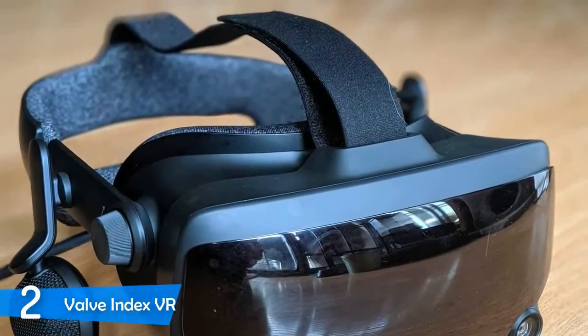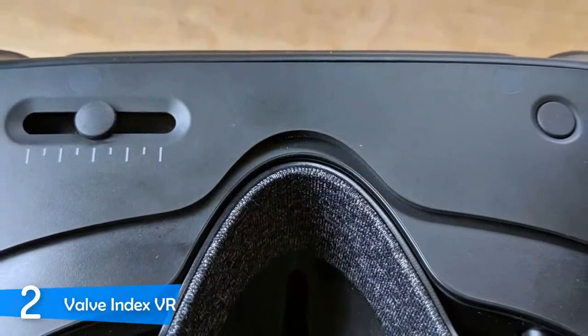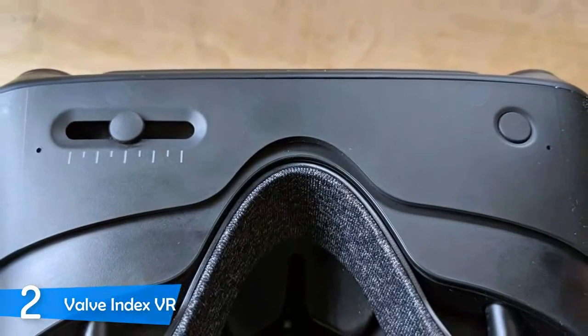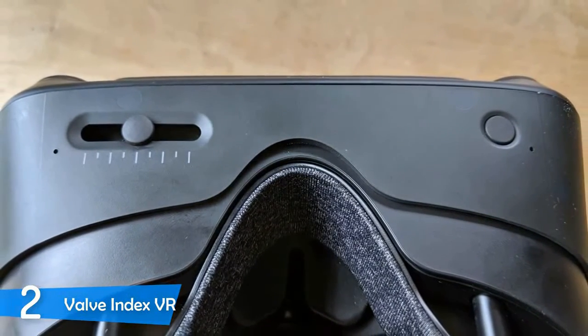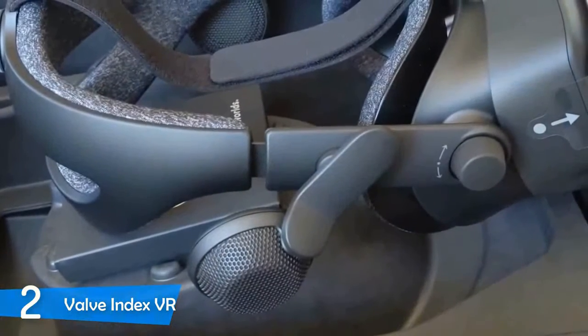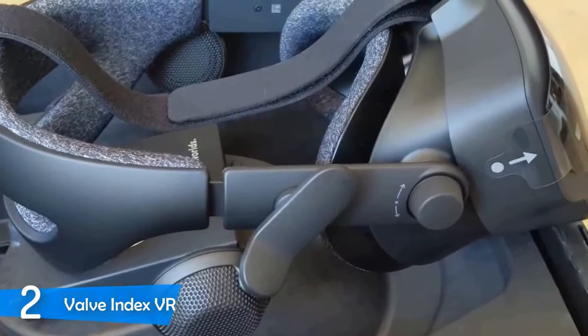In the Steam library, you'll also get to see a large selection of titles available for this headset, which you can play and experience, and the Steam VR platform runs perfectly all the time, delivering superb frame rates. For those that want a super powerful high-end VR headset, the Valve Index VR is the perfect fit. And at number 1, it's the HTC Vive Cosmos.